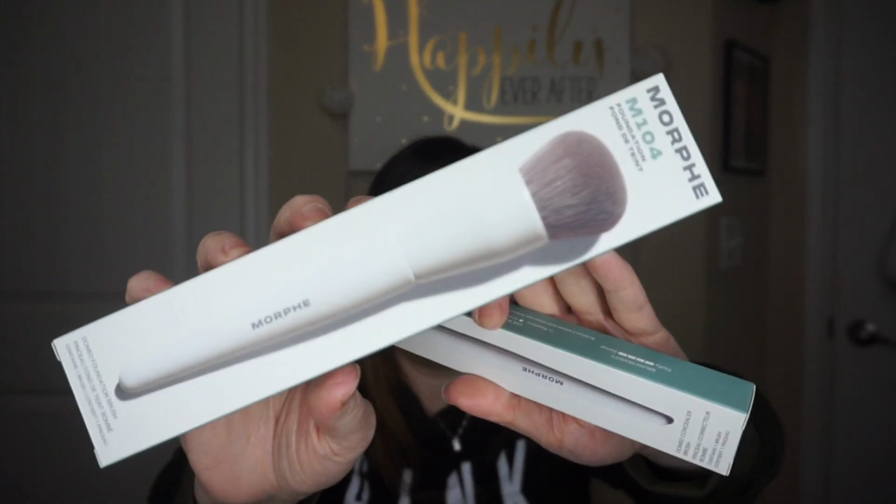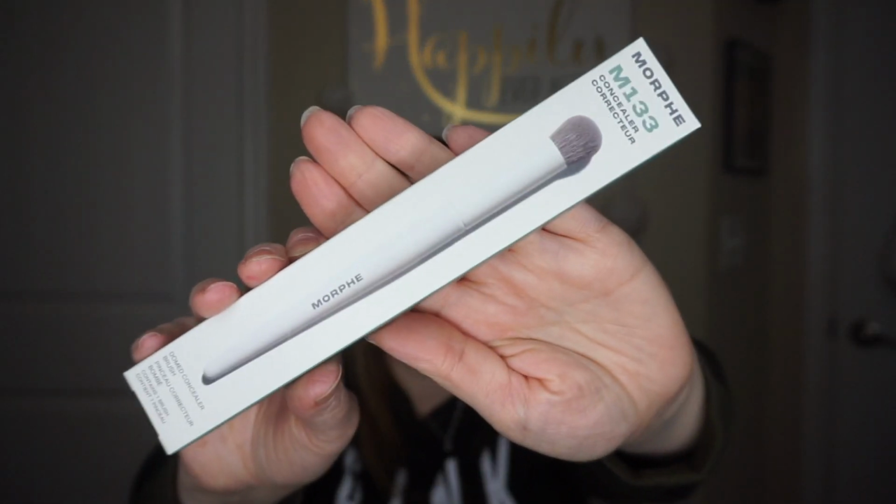I got two new Morphe brushes. These are from the new Morphe line, M104. This is a foundation brush right there. Super nice brushes. And then I got the M133, which is a concealer brush. These are nice. They're super affordable too, but the fact that I got them in there is nice.